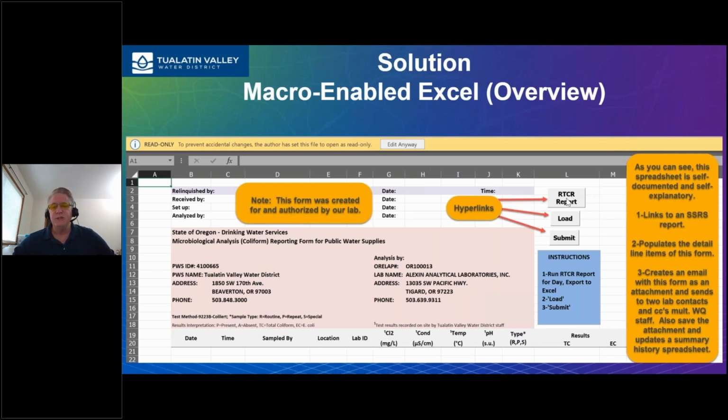The first button is just simply going to link to our SSRS system and allow them to pull a report. The second one simply loads the information and populates this form, which you'll see in a moment. And the third one simply takes that information and submits an email to the lab.